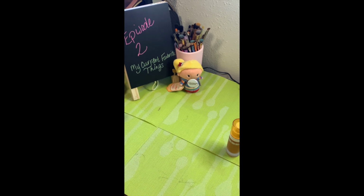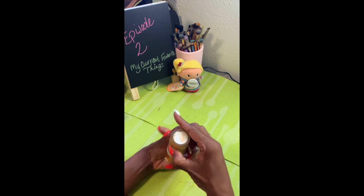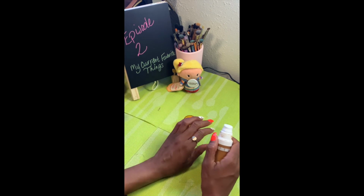Now, the other foundation I've been using nonstop for months is, like I said, the Uoma Say What Weightless Foundation. I have this one in Brown Sugar T2, but I also have Brown Sugar T1 around here somewhere.